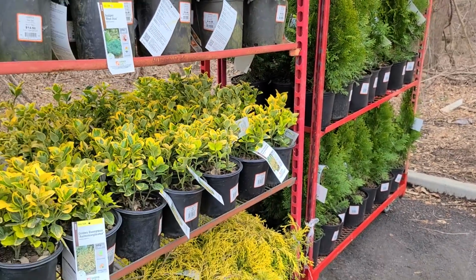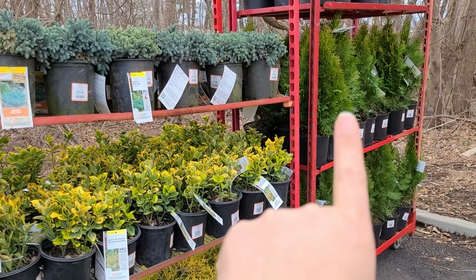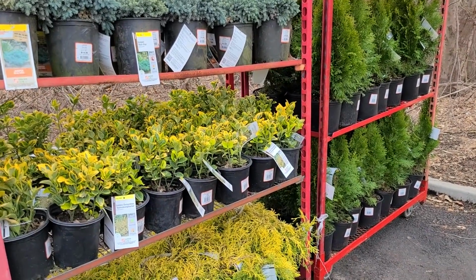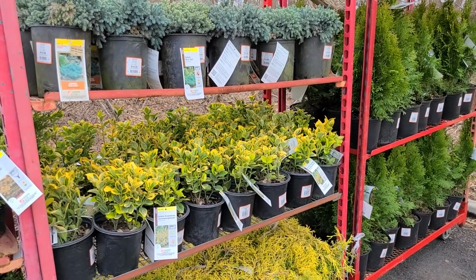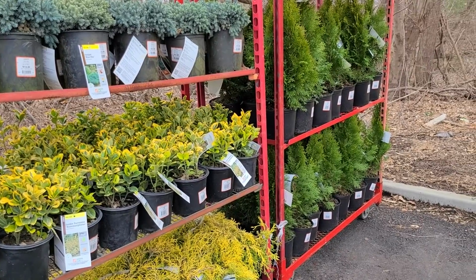Look how nice it contrasts with yellow. Look at that. You have your greens, your blue, and your yellow. Now all you need is red in the form of either like a ninebark or a Japanese maple. Beautiful, beautiful garden combination.